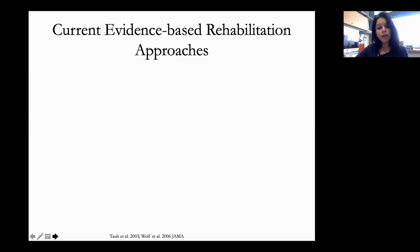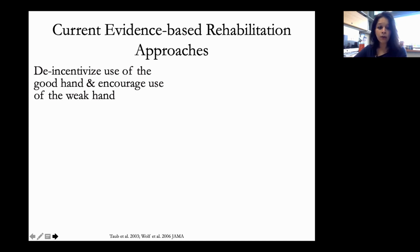So let's talk about what are the current rehab approaches. I am a physical therapist by trade, and so this is extremely dear to me: bringing back the function to an individual patient. The rehab approach that I have used in my practice, and we continue to in our practice along with other colleagues, is one and only one, which is let's incentivize use of the weak upper extremity, but really de-incentivize the use of the good hand.